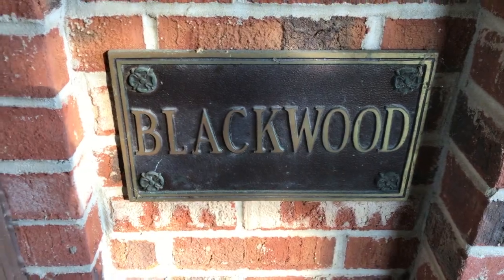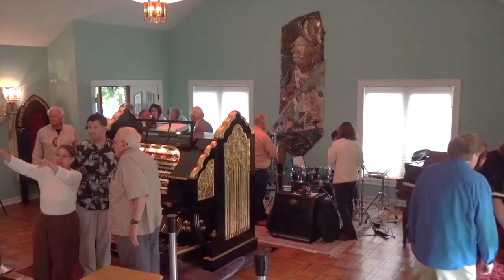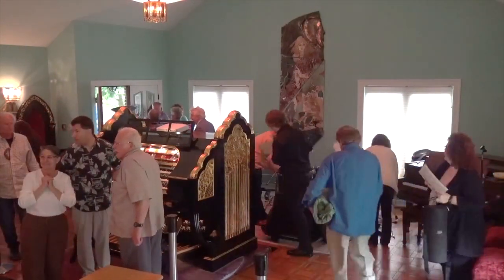The music room, it's part of the main house. The main house was built in 1976, and the music room was started in 1986 and completed in 1991. It took us 5 years to build the music room.